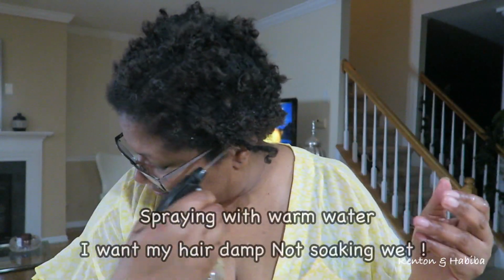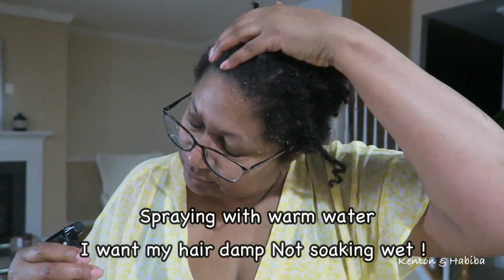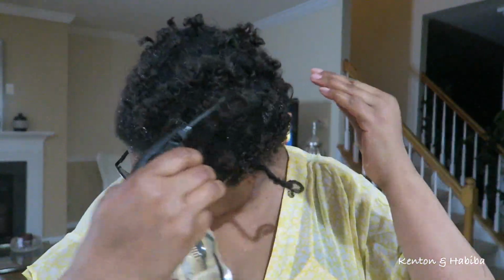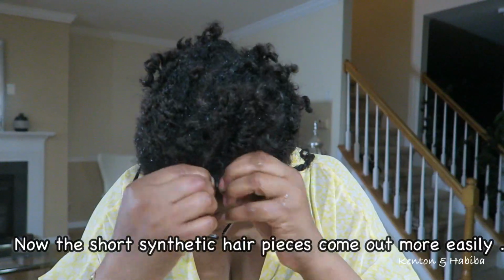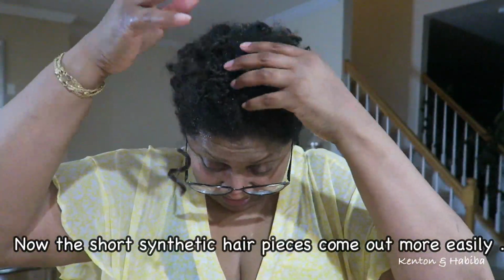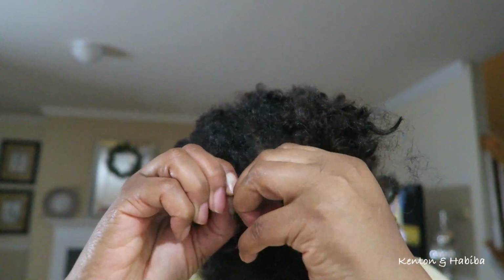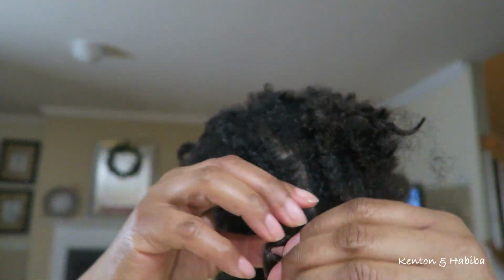Okay, so I'm wetting my hair with warm water. I'm trying to get it damp. I want my braids to be damp, not soaking wet, just damp. Now the remaining short pieces come out a lot more easily. You see that? They just come out so much easier now that my hair is a little bit damp. And I can feel the texture difference when I pull it out. This is it in real time, so you can really see.